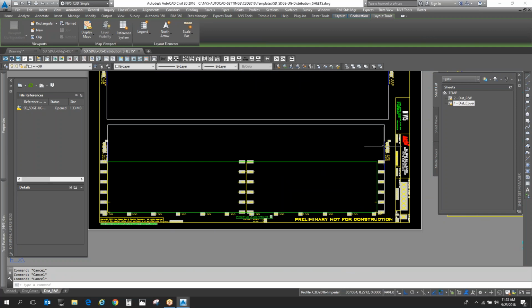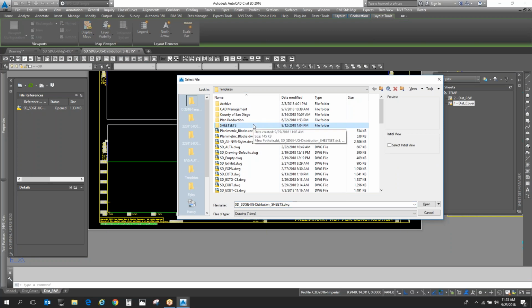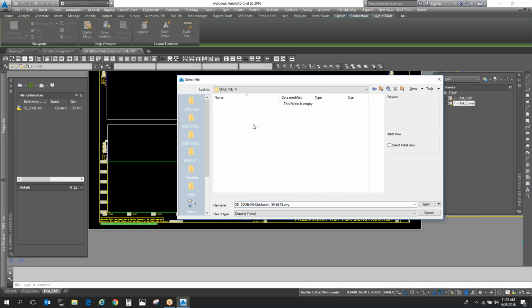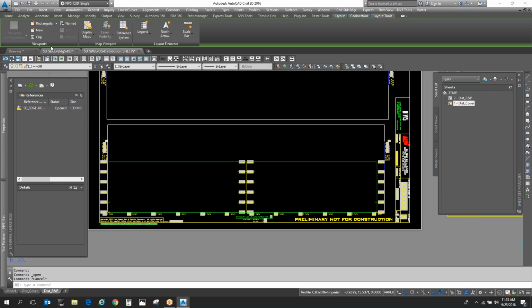Yeah. So what if I just copy the templates from your sheet set templates and save this in a project folder? Does that still work? You can do that. You can. Previously, what we were doing was under the template folder. They're now moved. I created a folder called Sheetsets. I don't know if you guys noticed that. This is where the Sheetsets are. Let me go to Explore.